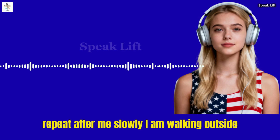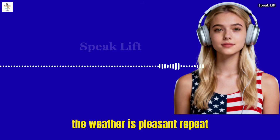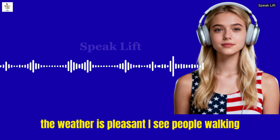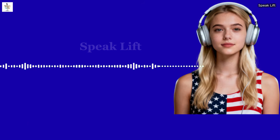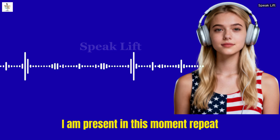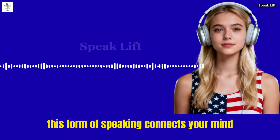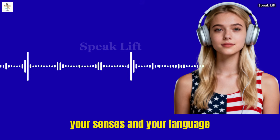I am walking outside. Again. I am walking outside. The weather is pleasant. Repeat. The weather is pleasant. I see people walking. Repeat. I see people walking. I hear cars passing by. Repeat. I hear cars passing by. I feel the fresh air. Repeat. I feel the fresh air. I am present in this moment. Repeat. I am present in this moment. This form of speaking connects your mind, your senses, and your language.